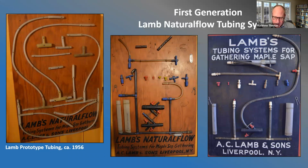So it did well, and they continued to grow, and eventually A.C. Lamb broke into two different businesses, and Bob Lamb and his wife Florence decided that they were going to focus on maple products and maple tubing as their full-time business, and they left for the most part the chainsaw and the marine business behind, and created their own business called R.M. Lamb. And then he named his product Natural Flow.